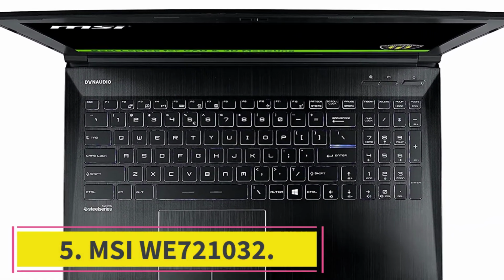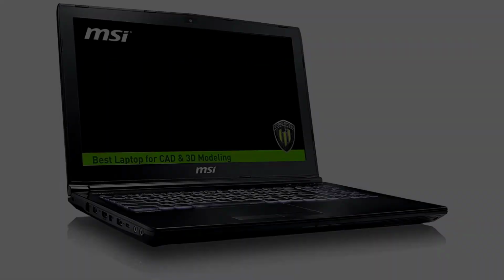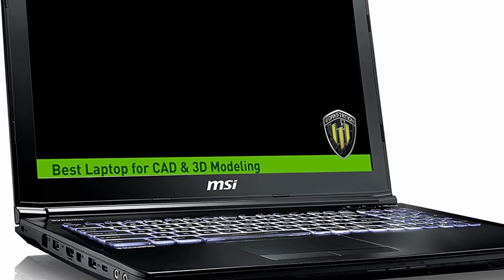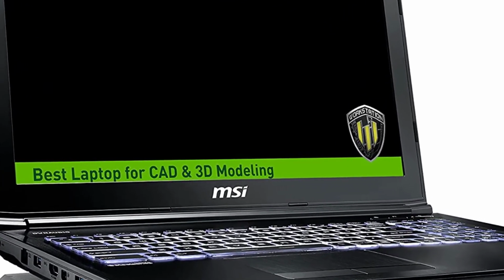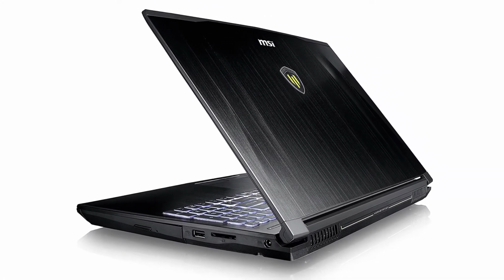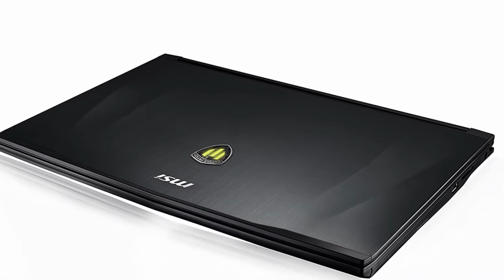At number 5. MSI WE72 1032. Battery life, 6 hours. Processor, Intel Core i7-9750H processor. RAM, 32GB. Hard disk, 512GB SSD. Graphics, NVIDIA GeForce RTX 2060 6GB. Operating system, Windows 10. Display, 17.3-inch Full HD display.